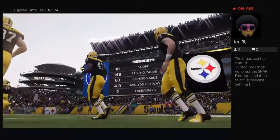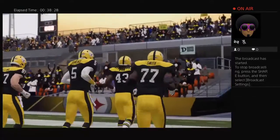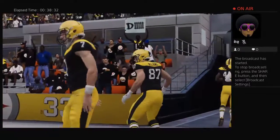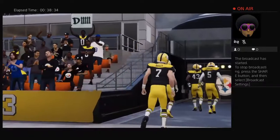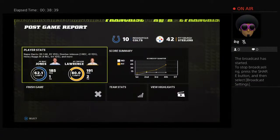So for the Steelers, they continue to put themselves in position for a 1st-round bye as they move to 8-2. And they'll hit the road next week to take on the Dallas Cowboys. Meanwhile, for the Colts, we'll see how this affects their playoff standing as they fall to 7-4 now on the year. And they'll get a chance to redeem themselves next week at home against Jacksonville.